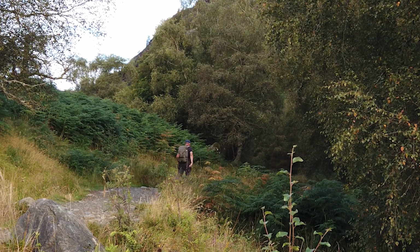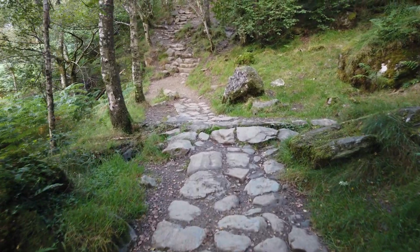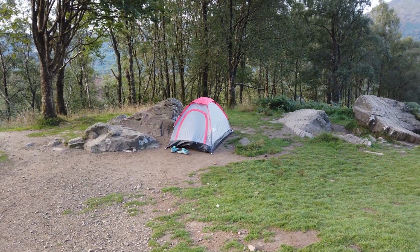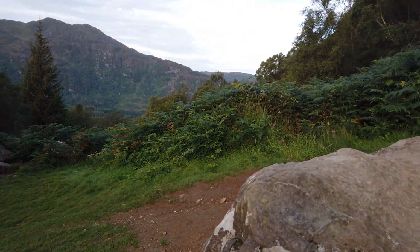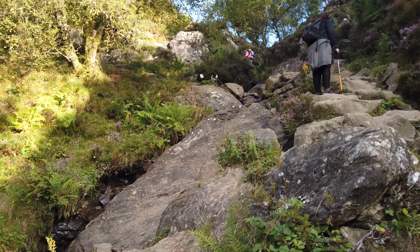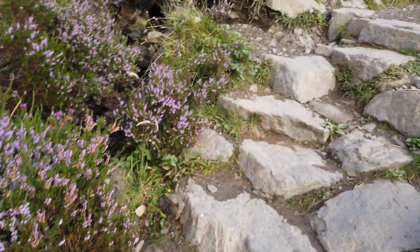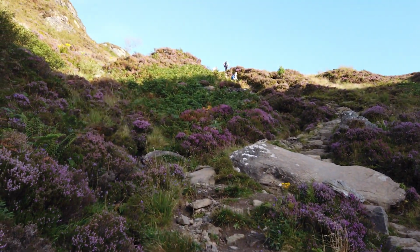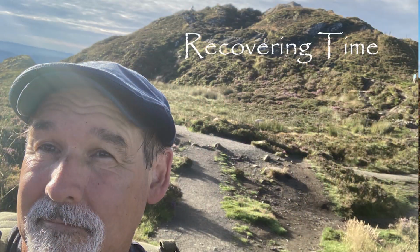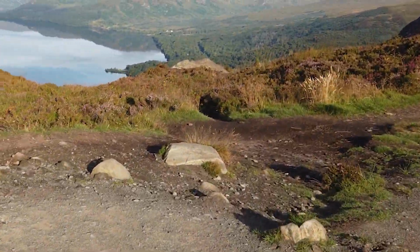The path heads into a beautiful wooded forest. This next section allows me to get lost in a scenic pathway as it becomes more steep. In the gap, I stumble upon a couple wild camping along the trail. So there's actually a sign that says, take a moment to recover. Stay on the path. You still have up there to go. Oh, wow.